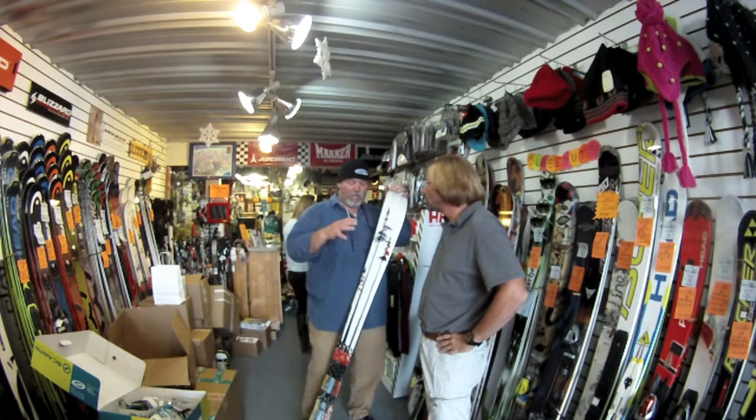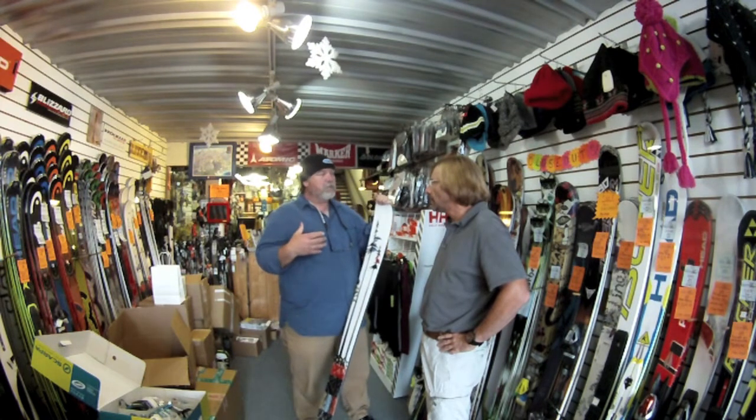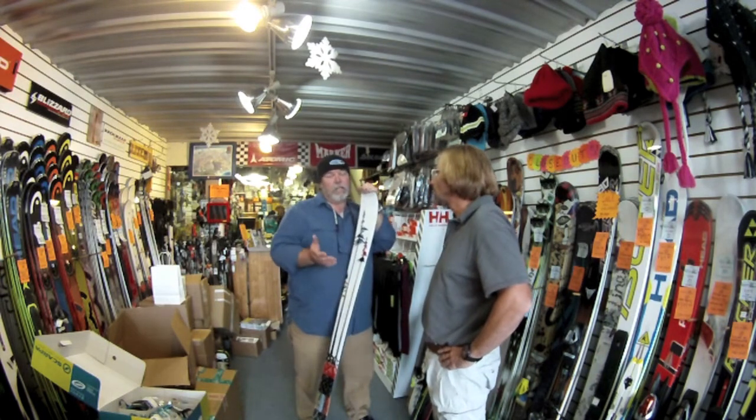And in crud or uneven snow, it stays up on top instead of sinking in. You don't get battered around. Rocker, in essence, does a lot of good things for you, but what you need to know is what rocker does for you is it makes skiing easier and less tiring. At 2 o'clock in the afternoon, you're not as tired.